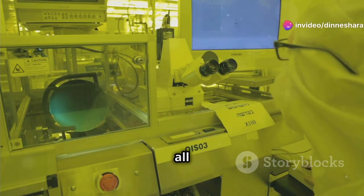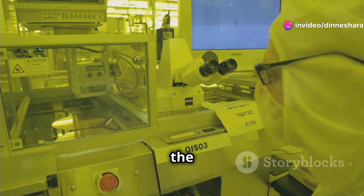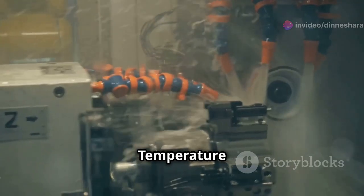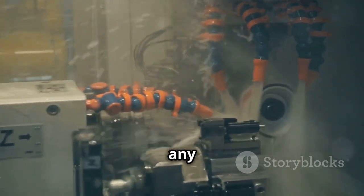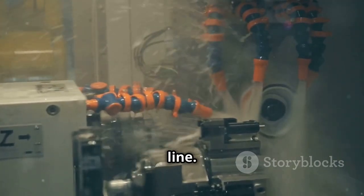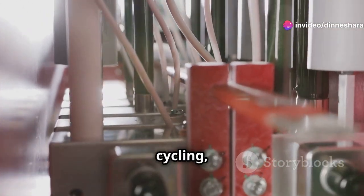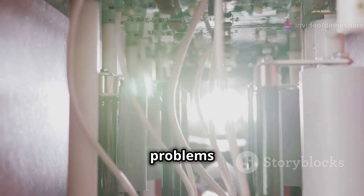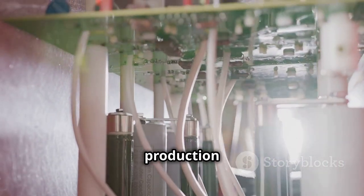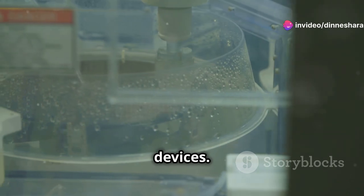Quality assurance is all about making sure that every single IC that leaves the factory meets the highest standards. Temperature cycling plays a vital role in this process by weeding out any weak links in the production line. By subjecting a sample of ICs from each batch to rigorous temperature cycling, manufacturers can identify any systemic problems that might be affecting the entire production run. This ensures that only the toughest and most reliable chips make it into your devices.